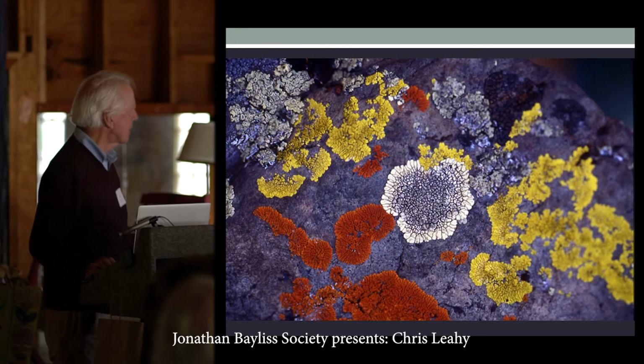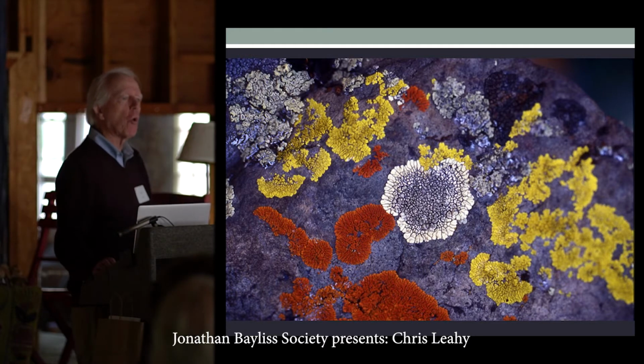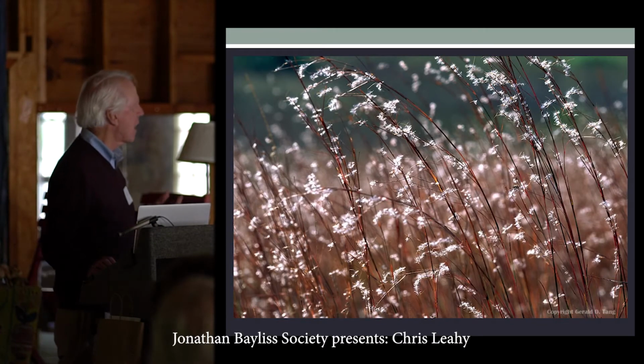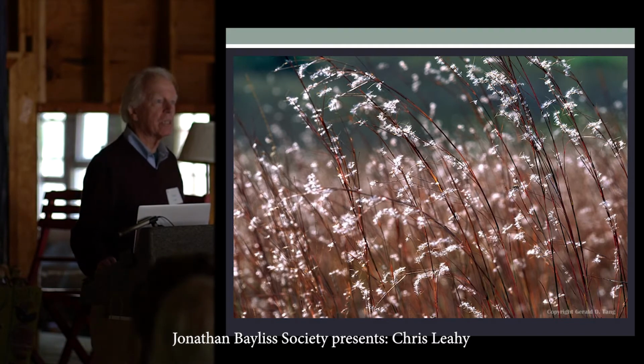We also have an abundance of a variety of lichens. Many of you are probably familiar with that wonderful orange shore lichen that's actually a wonderful dye ingredient. And so this is just a variety of lichens for that stage. A variety of hardy grasses. This is little bluestem grass. It's actually a native grass.